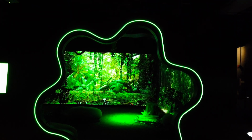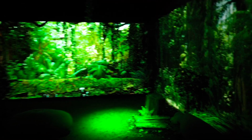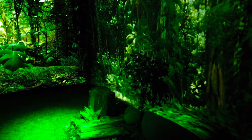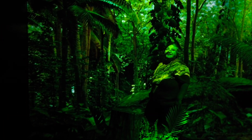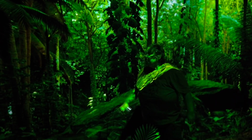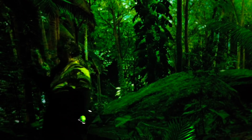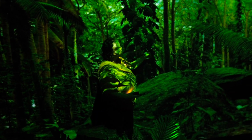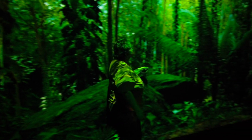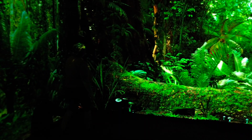Now this one is luminescent, and it's an interactive screen. So it's actually the one that's the most fun if you're looking to do some interactions. You're in kind of a forest scape, and if you go around with your hands, you can make things happen. And it's a lot of fun to check out. I'm gonna make some fire.